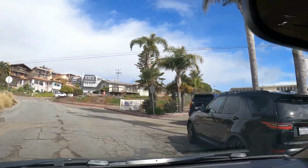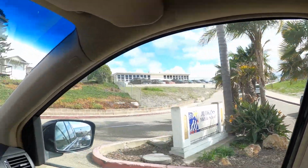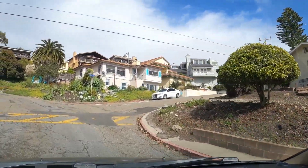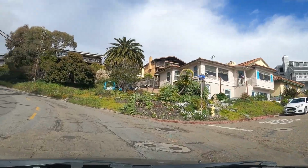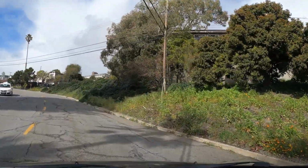So this is kind of the beginning of Pismo Heights. Judkins Junior High or Judkins Middle School is here on my right. And you'll notice that these street names, Hanford, Stratford, Lemoore, are all Central Valley towns.